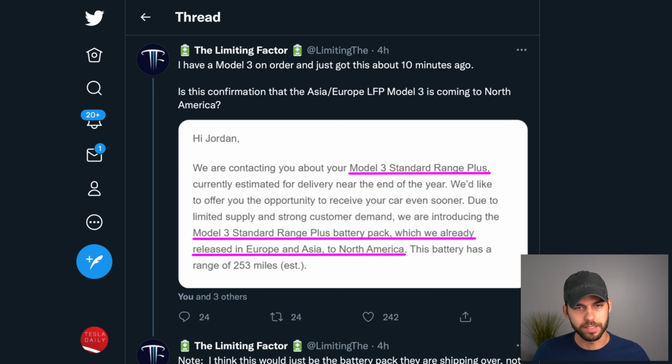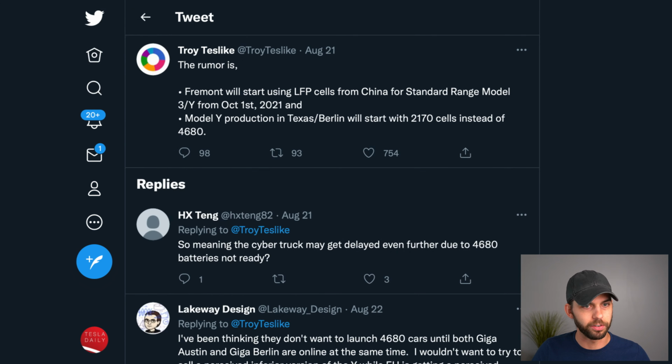The thought here is that these are lithium iron phosphate Standard Range Plus batteries, since that is what Tesla has produced in Shanghai and shipped to Europe. That matches some of the rumors we had seen percolating over the last few days. Here from Troy Cherasaro, a couple of days back, we saw this rumor that Fremont will start using lithium iron phosphate cells from China for Standard Range Model 3/Y from October 1st, and then some of the additional 2170 cells coming from Nevada would be allocated towards Model Y production for Texas or Berlin.